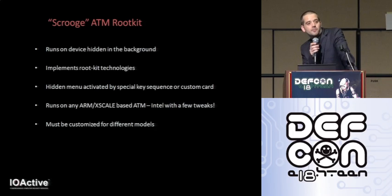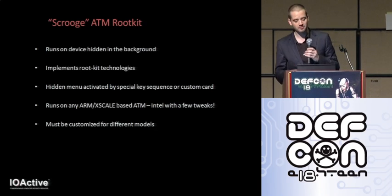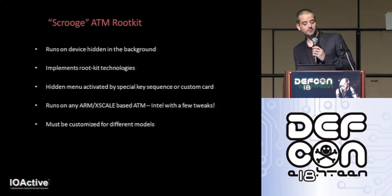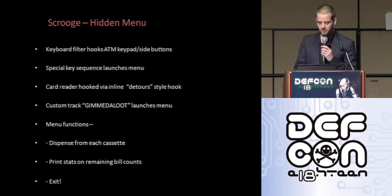It'll run on any ARM or X-Scale based ATM, Intel with a few tweaks. Originally it was designed for both Intel and ARM, but it turns out that CE on x86 is actually pretty rare and basically non-existent in the ATM world. So the code for interfacing with the ATMs has to be customized for different ATMs, as they all use different peripherals and fairly non-standard protocols for communicating.